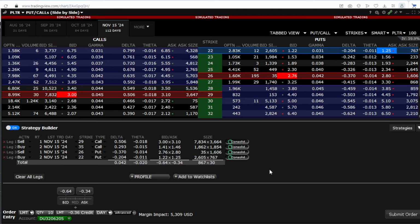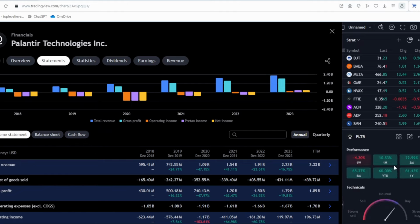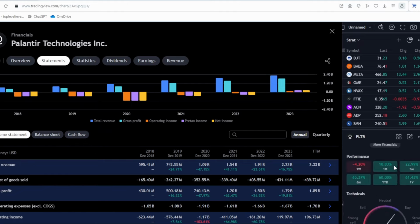Now, let's quickly review the financial performance. As we can see, the company was unprofitable until 2023. After 2023, it started making money. However, its revenues still do not match its $60 billion market capitalization. This is very high, and while the company may have potential, the expected recession at the end of the year could cause the stock to drop back to $8.